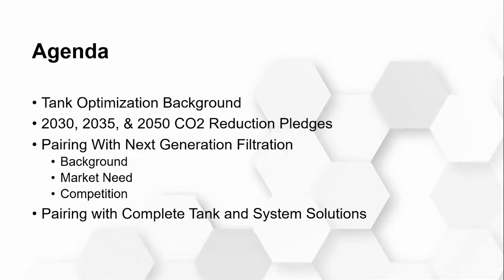The next thing we'll go through is pairing tank optimization with the next generation filtration, and what all is required there. And then also pairing that with the complete tank and system solutions when it comes to Schroeder Industries, with filtration and the ability to add cooling as part of an entire package, and some stuff that we're working on here at Schroeder Industries.